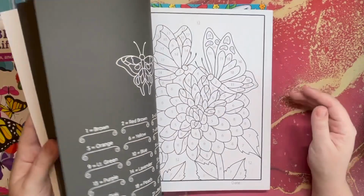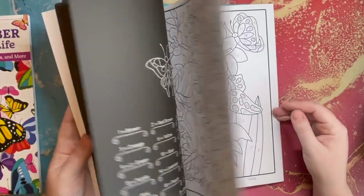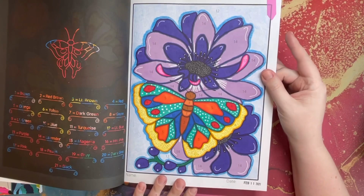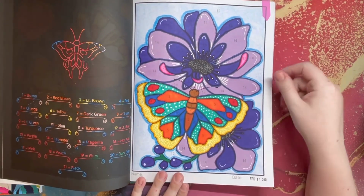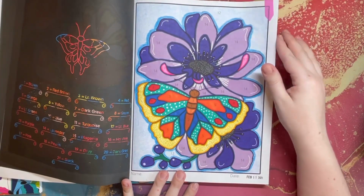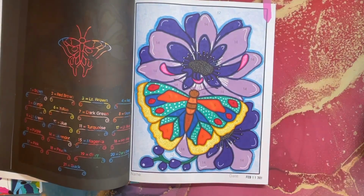And I'll tell you, I struggled at first trying to figure out how I was going to color in this book, but you'll see, and I have a whole review about this book, about just adding some simple white gel pen details and doing some shading. And I use colored pencils to do the shading in the background. And I really, really like how that turned out.